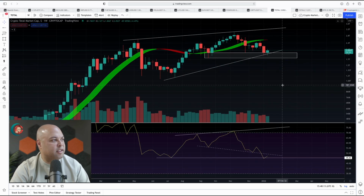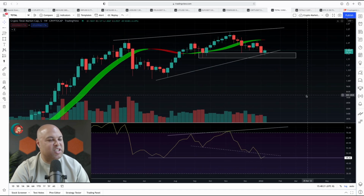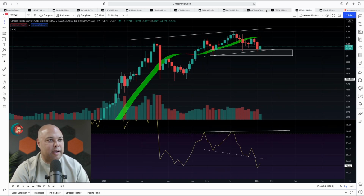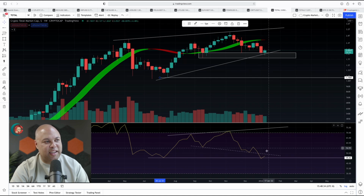Now, if we look at the total crypto, so this is the altcoin market, right? Excludes Bitcoin. This is the total crypto market cap, which includes Bitcoin. It's interesting that the total crypto market cap and the altcoin market cap look exactly the same. Same thing, broke beneath that line, retesting this region.